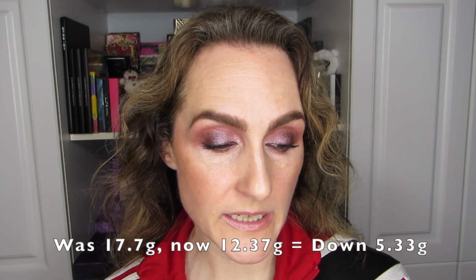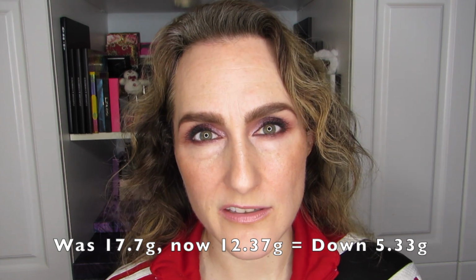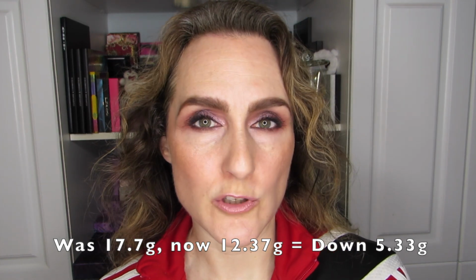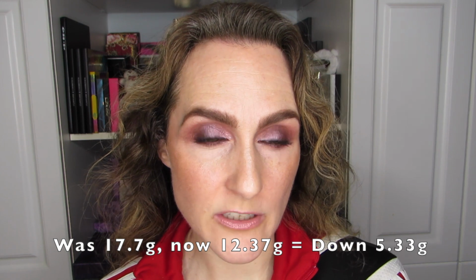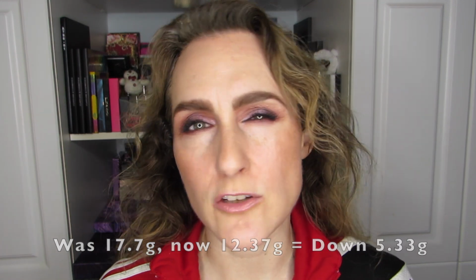And the change on that Origins Mega Mushroom mask, I had it at 17.7 grams last period, and is now down. Of course, I cut the back of the packaging, so this is a little overstated. It's down to 12.37 grams, which means a difference of 5.33 grams. Let's call it 5 grams based on the backing that's missing.